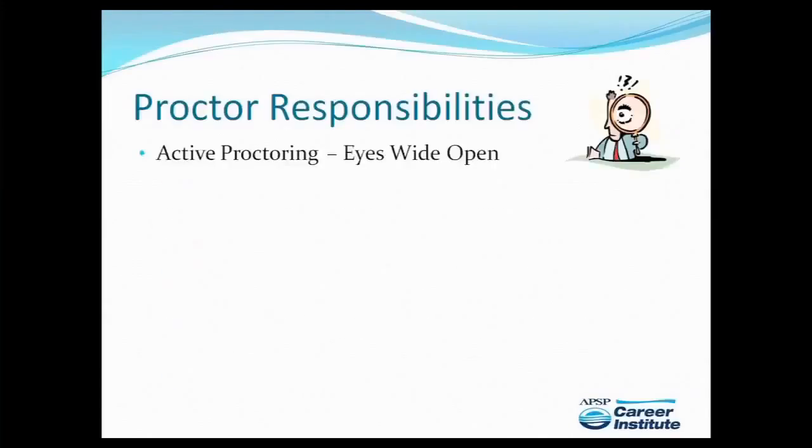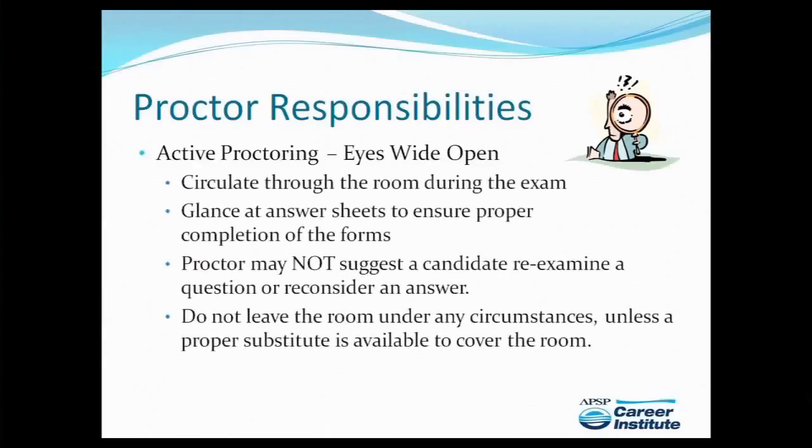Active proctoring. What does that mean? Well, that means that you're actively engaged in the business of watching the examinees throughout the testing period. I'm sorry, it doesn't include reading a magazine or a book or surfing the internet because you think your group is, quote, good. You are expected to circulate throughout the room during the exam, glancing at the answer sheets to ensure they are being filled out properly.